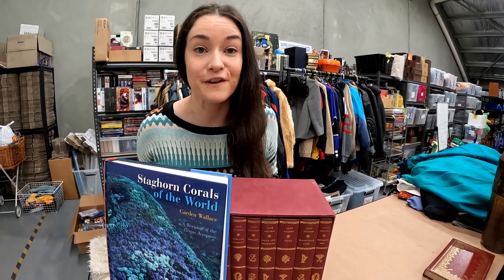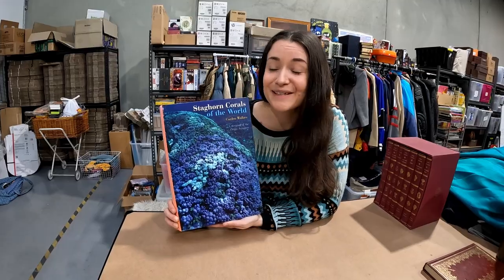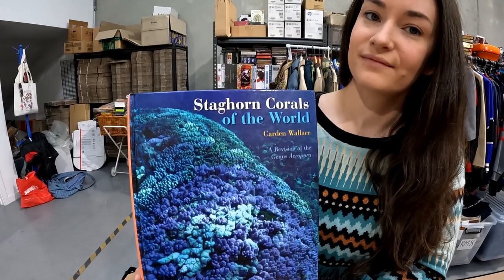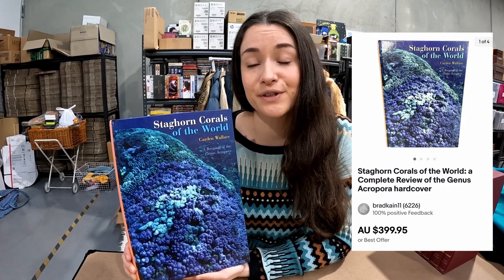And now the two items that grossed us over $650. Jane Austen Folio Society set sold for $250 plus international post. This blew us away. Staghorn Corals of the World sold for $399 plus post to Switzerland.